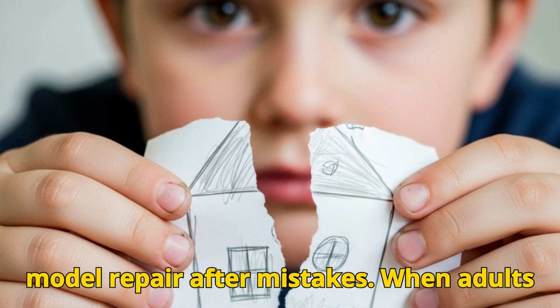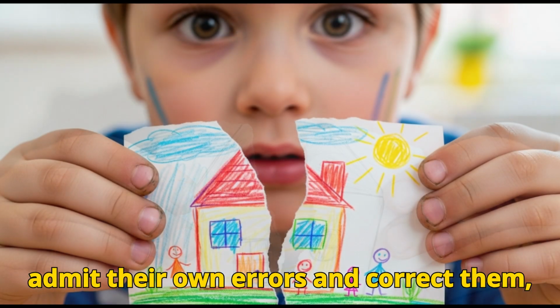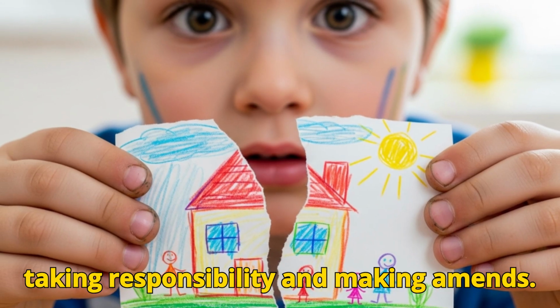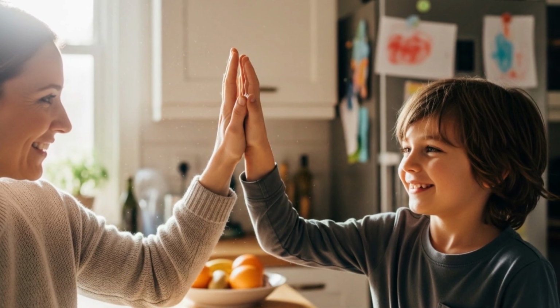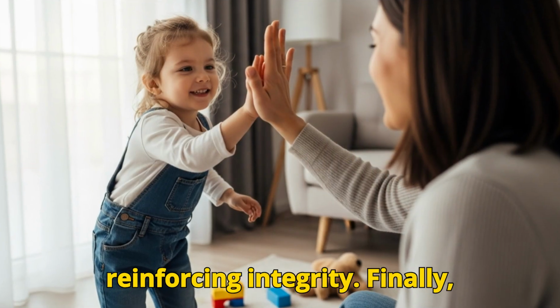Parents should also model repair after mistakes. When adults admit their own errors and correct them, children learn that honesty is not just about admitting mistakes, but also about taking responsibility and making amends. For example, "I forgot to call Grandma today. I'll call her now and apologize." Children see honesty paired with action, reinforcing integrity.